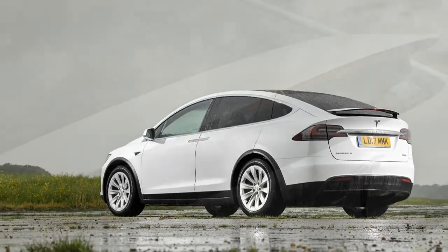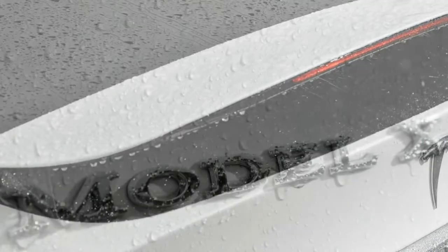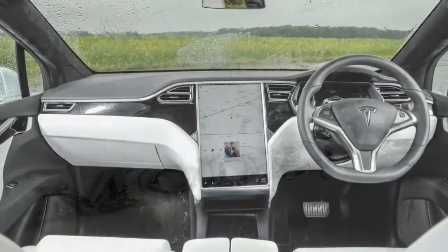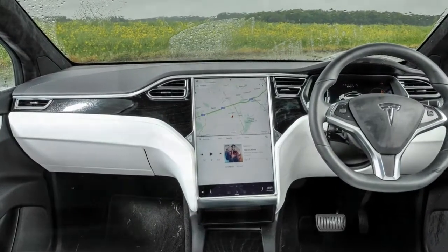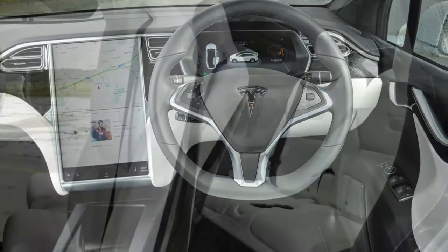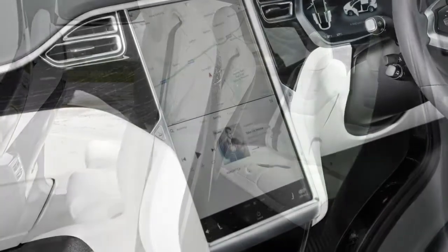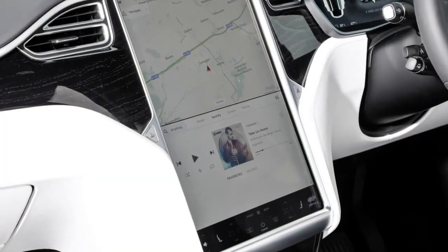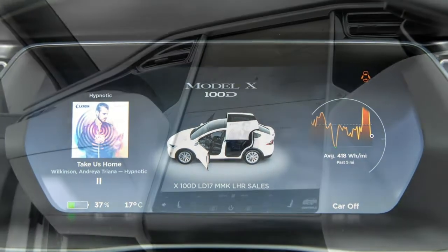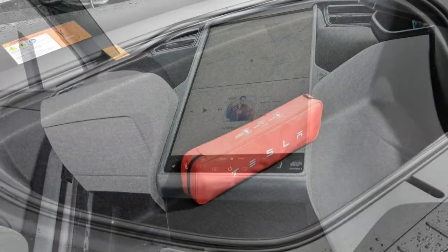goals of zero exhaust emissions and extremely high performance with the option of 7-seat practicality. Produced by Tesla in California, the Model X follows the Model S saloon for being only the second all-new vehicle to be produced by the American company. A 17-inch central touchscreen, electrically activated Falcon wing rear doors and advanced driving aids with a high level of autonomous control bring the spirit of Silicon Valley innovation and playfulness to a usually conservative automotive segment.